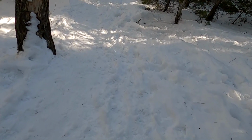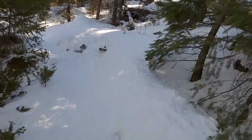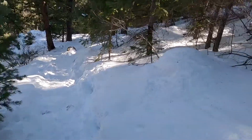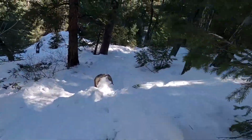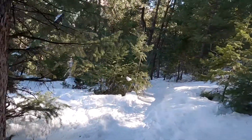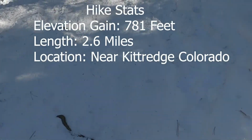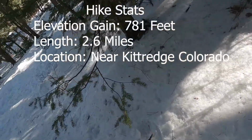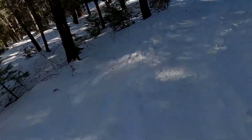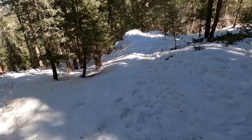Ooh, sliding, sliding. Ooh, cruising. Hopefully you can stop. There we go. Beautiful day though. This is great. Whoa. I'm going to put this camera down before I drop it and hit it into something. Whoa. Gotta go sideways. Okay, let's slow down.